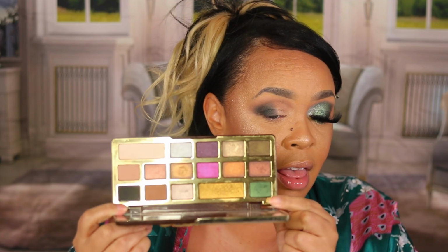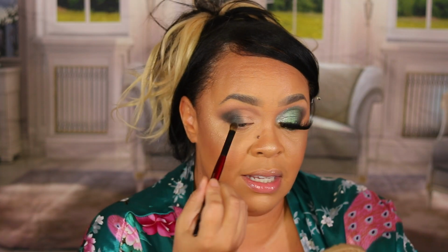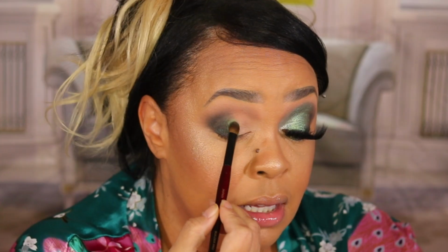Okay, now I'm going to take this stunning green right here. Wait a minute, right here. Money Bags. And I'm going to pop it right into the middle. What I will tell you is I feel like I brought my black too far in. I don't think I brought it that far in this eye, but we're going to make it work. So I'm going to take my Sonia G brush, Builder Pro, right into Money Bags, and I'm just going to pack her on. Just pack it right in the middle. And then I'm going to blend it into this black.